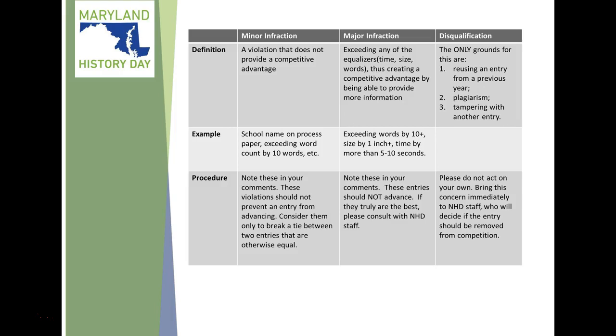However, again, we respect the judge's opinion. You are there in the moment. If you feel very strongly that despite these infractions a project should go on, again, the decision of the judges is final, but please do make sure to comment that on the sheet so that the student can make adjustments if they advance into the next level of the competition.